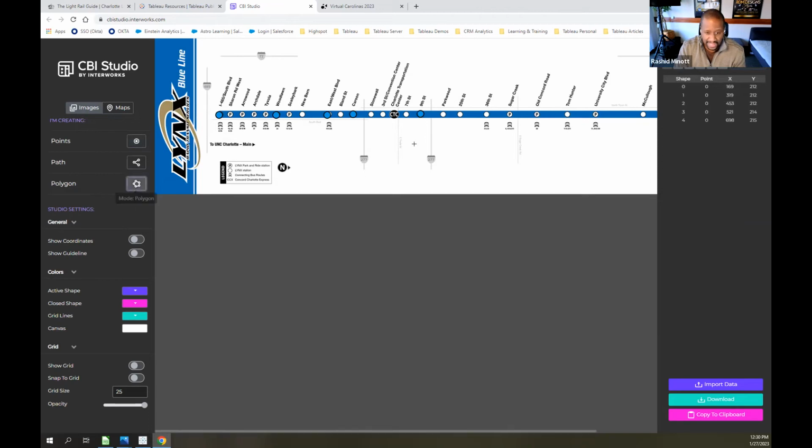You could do paths. You can do polygons. If you want to do a polygon, you could do something like this, where I'm going to create an entire shape. And now that entire box could be mapped in Tableau, where someone could click on this blue box and get an instant result.